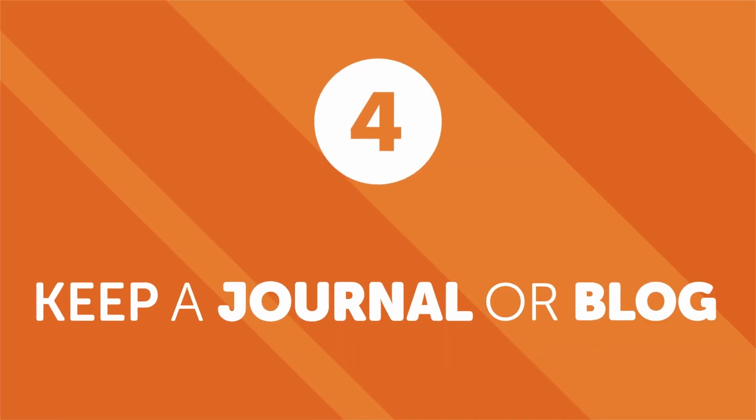Number 4. Keep a journal or blog. Writing out your thoughts in a foreign language is one of the best ways to sharpen your skills. It forces you to take time to construct sentences, and it will reveal your weak points very quickly. Journaling is also one of the easiest and cheapest ways to practice. All you need is a pen and a notebook. If you're not the journaling type, don't worry. You don't have to write an autobiography.